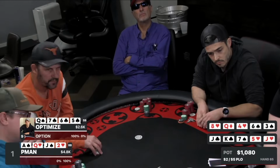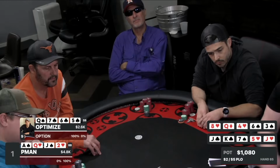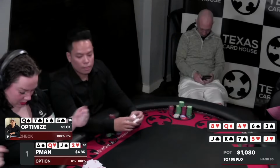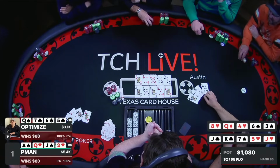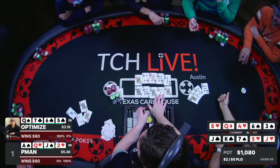And if he's lucky, well, you know what? The nice thing is there's a 7 and a 5 on the bottom, so he blocks that and is less likely to be quartered. Optimize could just try and blow P-Man off of a weak hand, but instead we go check, check, and they're going to chop it up. 5, 7, and Jack.